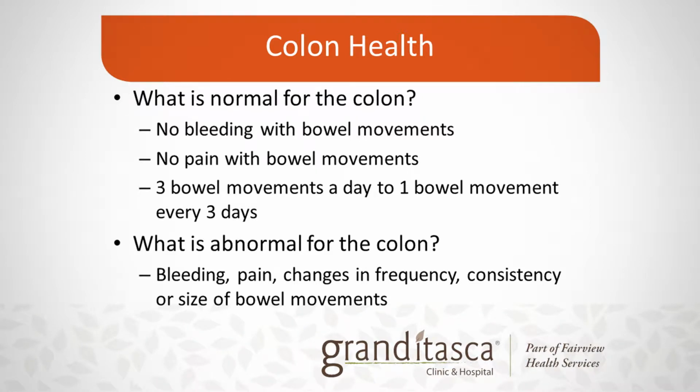Changing the size of bowel movements is also something that people notice. That's a sign of something that's far, far along. So not usually what we hear anymore. Back in the day, some of these things.